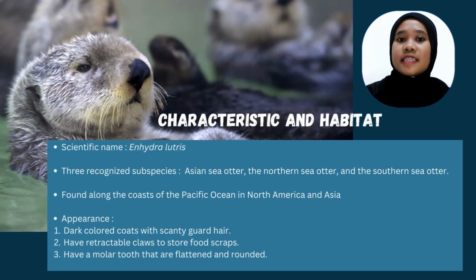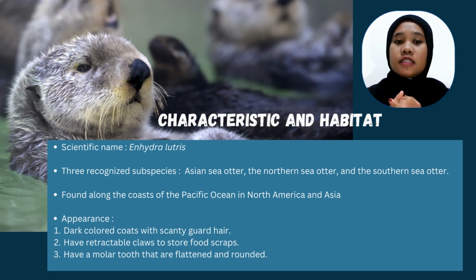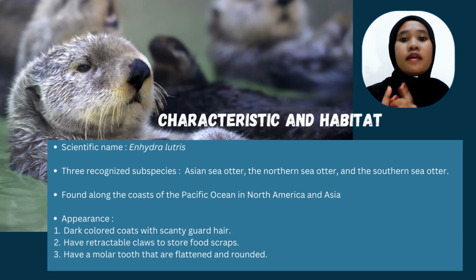The sea otter's scientific name is Enhydra lutris. Enhydra appears to be derived from an ancient word that means "in water," whereas lutris is the Latin word for otter. The only extant member of the genus Enhydra is the sea otter. There are presently three recognized subspecies, which are the Asian sea otter, the northern sea otter, and the southern sea otter.